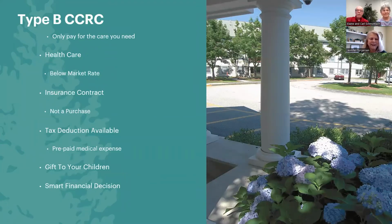Main entrance here, again, we are a Type B CCRC, where you don't pay for healthcare until you need it. Healthcare when you are in assisted living, memory support, or nursing care would be at below market rate. So incredible savings on healthcare costs here.